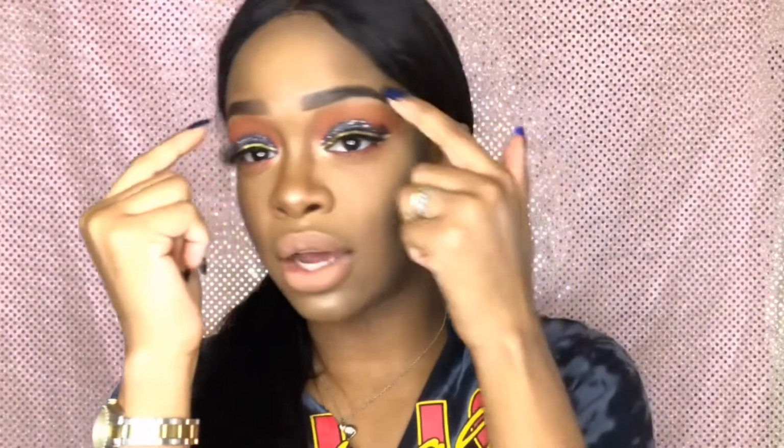And yeah, this is the finished look, you guys. I had added some of my famous Milani highlighter. Y'all already know, this is the Holy Grail. This is what it looks like. This is my famous Milani, and I use the golden quartz, which is right here. I just added that underneath my brow bone, and I also added it right here. And that's what I highlighted my face with, as you can see as well.